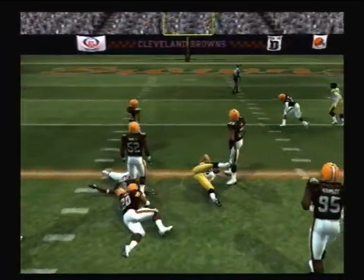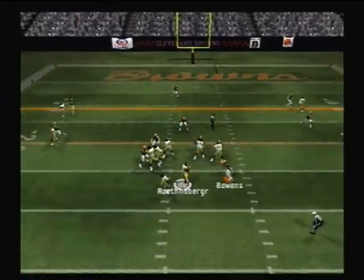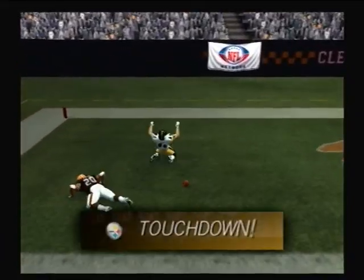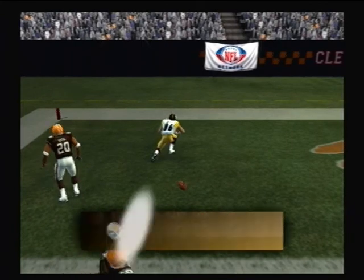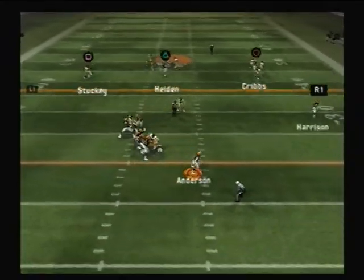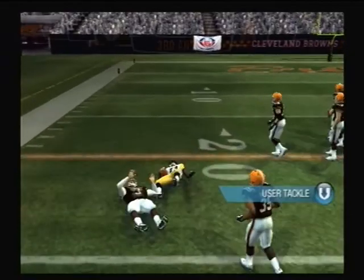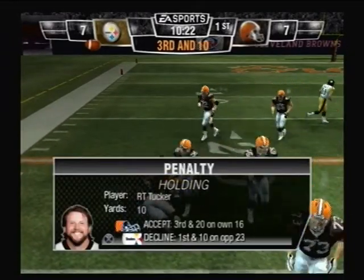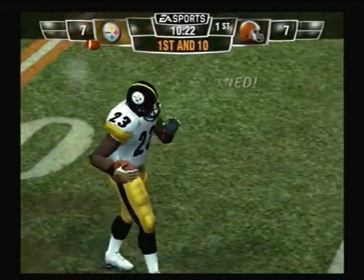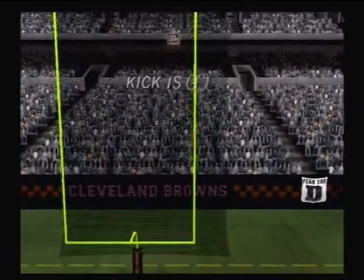Pass completed. The Steelers have yet to face a third down. Ace backfield this time. He's under pressure. It's completed. Touchdown Steelers. Back to throw. Carter gets the pick. Looked like the ref is going to call this one back. And he makes it.